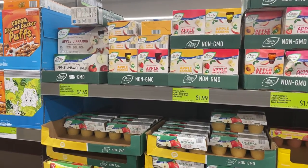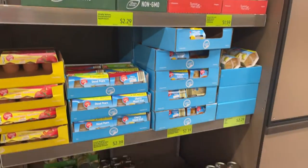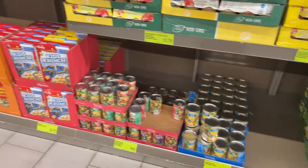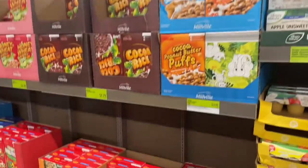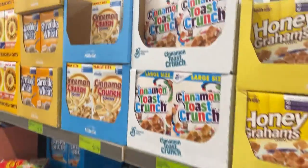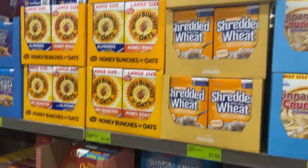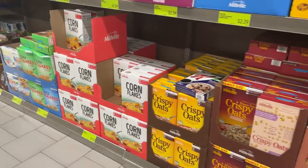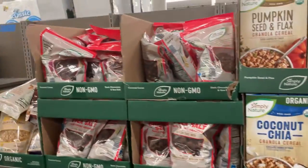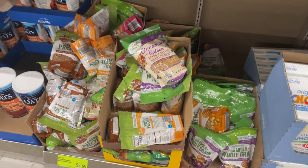Now we move into some fruit here. Applesauce, things like that. There's some more canned fruit down there. Cereals. Not too big on cereals. We don't really do cereals. Kids like me to make things from scratch. Also, just too sweet. We'll do a nice granola though. They do have some bags of granola here, cereals down there too as well.